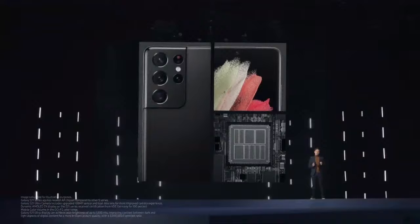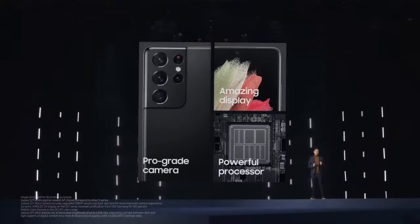Our Ultra line has become synonymous with the best of the best in the Galaxy lineup. It's packed with our latest innovations, our most advanced technology, and our most seamless user experience. We built S21 Ultra with our most powerful processor, amazing display, and of course, our incredible pro-grade camera, so you never miss a single moment.